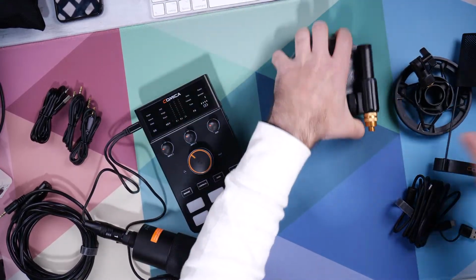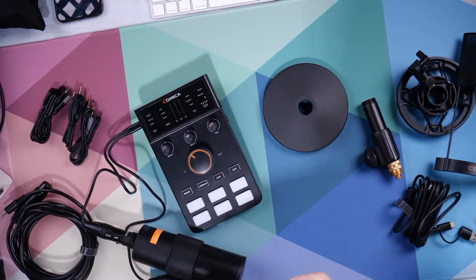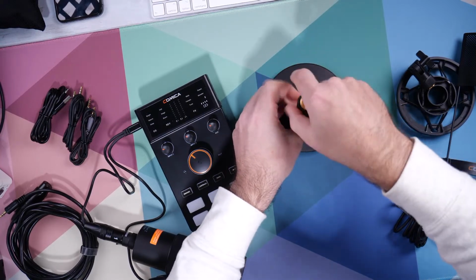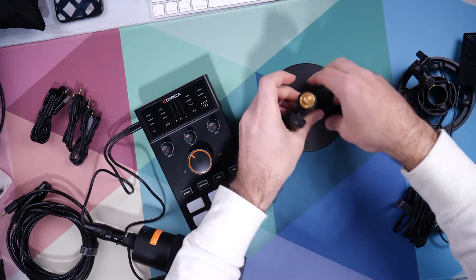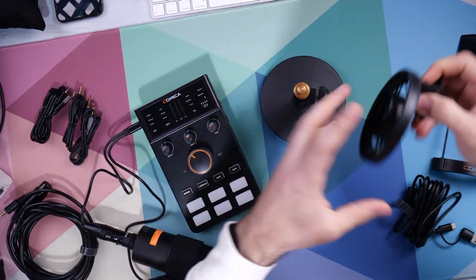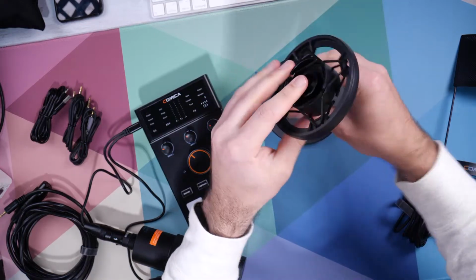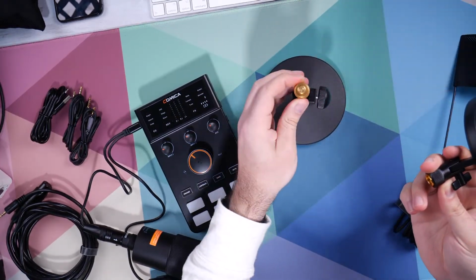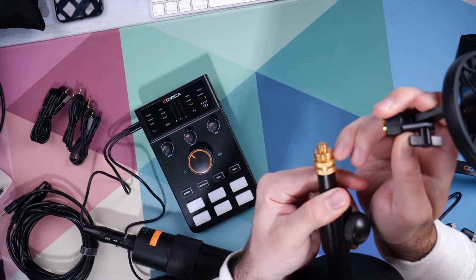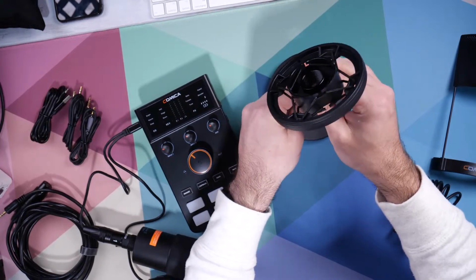Can I put the stand together really quick? This is nice and beefy. Crunchy plastic. That's just going to screw in. And there we go. This goes on the top. It looks like it's got a bunch of different options here. So this has the 5/8 and 3/8 already here, which is kind of neat, actually. So you can connect different microphones to the stand if you want.